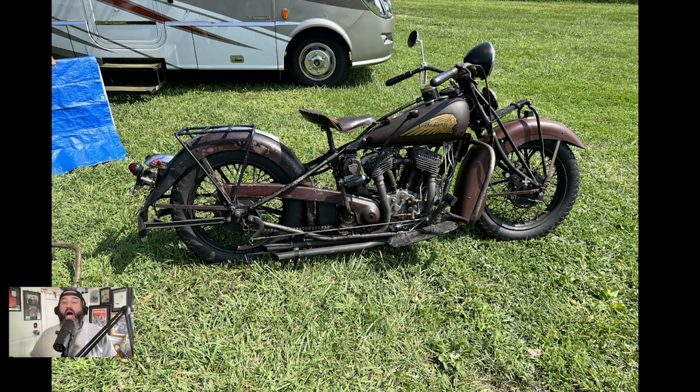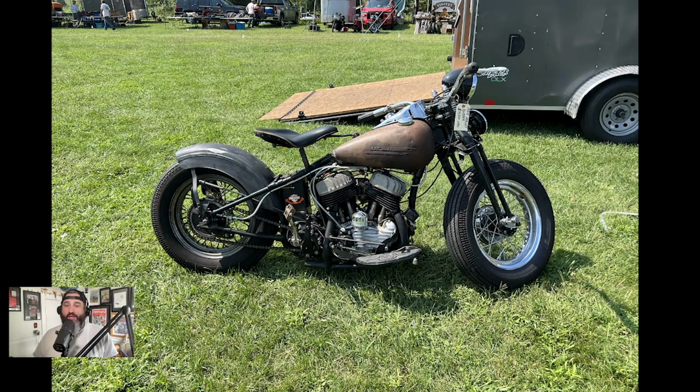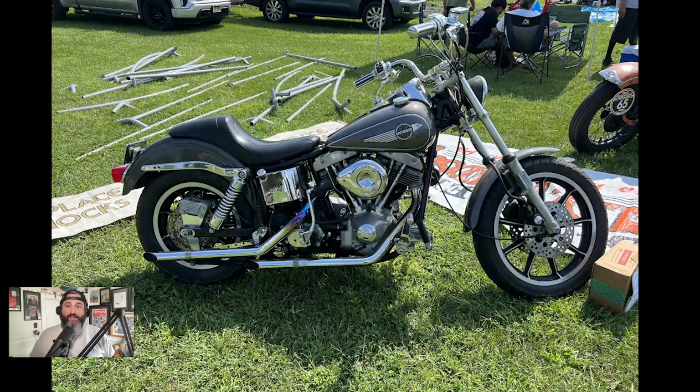Beautiful Indian. I love the old patina look that's on here. I actually didn't hear this bike start. I wouldn't have minded, but I kind of like when everything internally is running smoothly, but on the outside it looks like garbage. To me, it's beautiful. Another one, a little bobber that a guy was putting together. I think the majority of these bikes were for sale. I cannot afford any of them, but I just think they're absolutely beautiful.